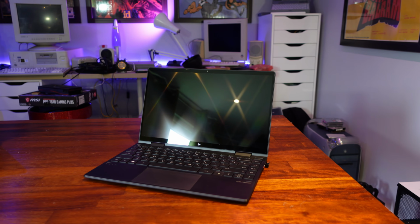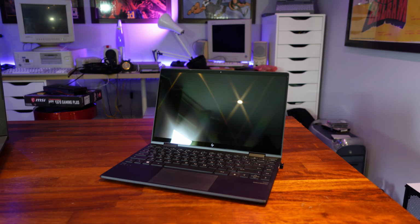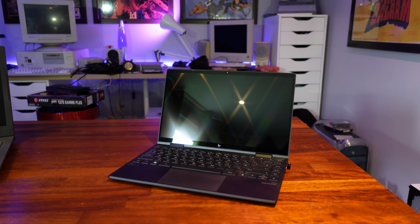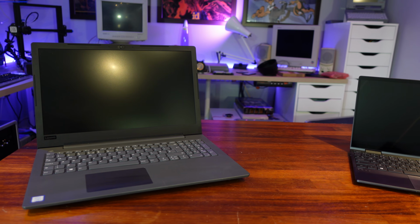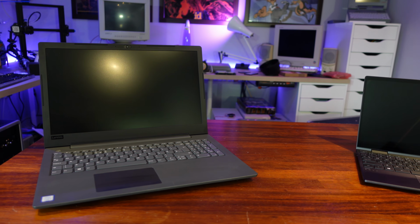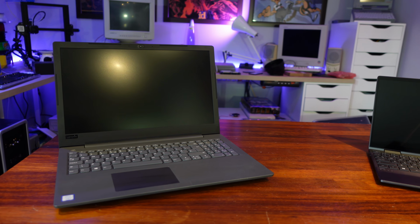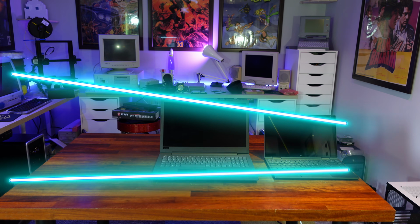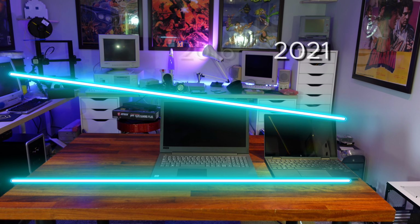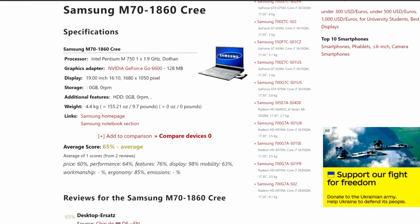This is my current daily driver laptop, an HP Omen 360 13-inch thin and light from 2021. And this is my Lenovo IdeaPad V130, a 15-inch budget laptop from about 5 years ago, which I used until I bought the Omen. Now, given only these two data points, you'd be forgiven for thinking that back in 2005, laptops would have been huge. And to an extent that's true.